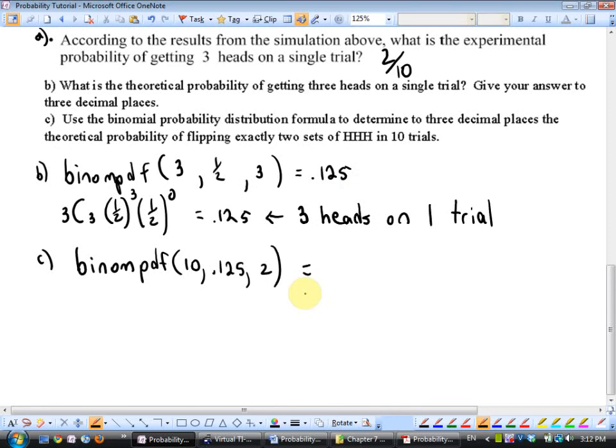Or 10 choose 2, 0.125 to the 2, 1 minus 0.125, 0.875 to the 8. 10 choose 2, 0.125 squared, 0.875 to the 8. Is that okay? Those will both get you there.